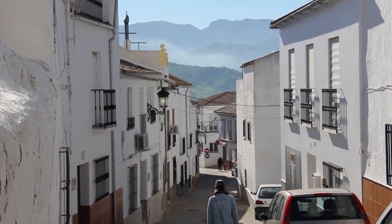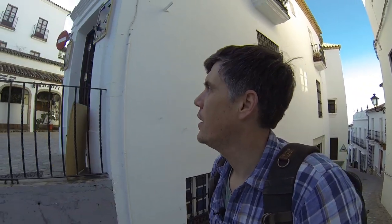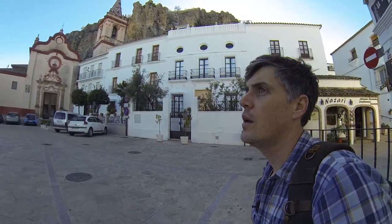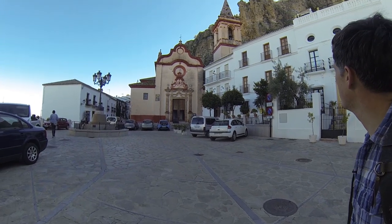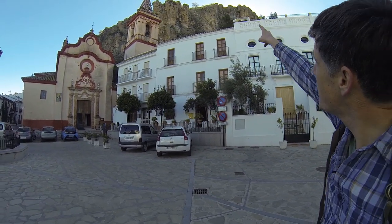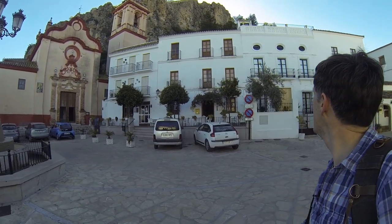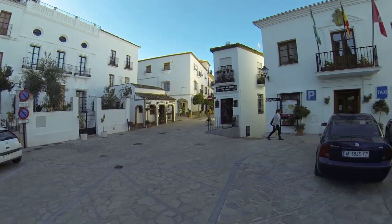Okay, we're hiking our way up there through these beautiful streets. I'm a little out of breath because I just ran up a big portion of it. So, I don't know, it was a dare. But look at this. Beautiful square with an old church. So I believe we're headed right up to the top of the cliffs there. It's a great little town.